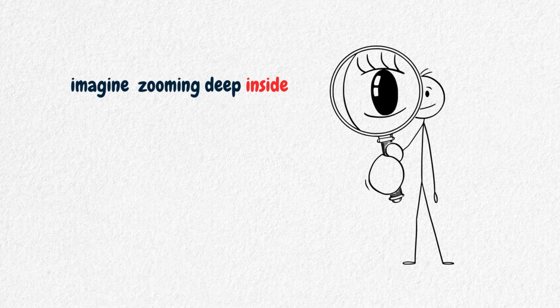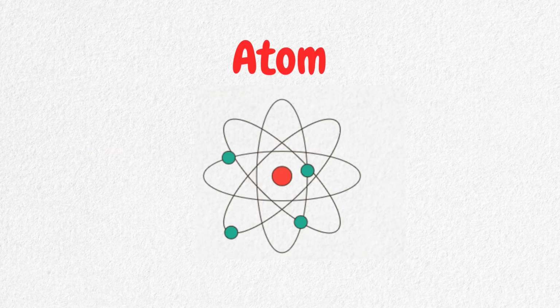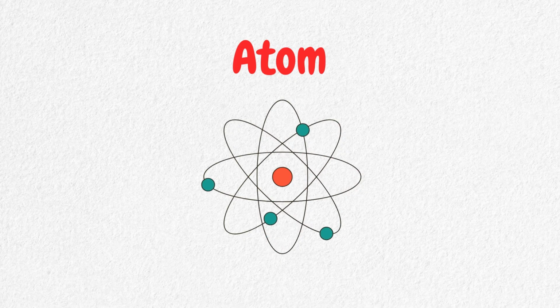Imagine zooming deep inside everything around you, down to the atom. At the center, there's a nucleus packed with protons and neutrons. Orbiting around it are tiny electrons, moving incredibly fast. These electrons are the key to electricity.